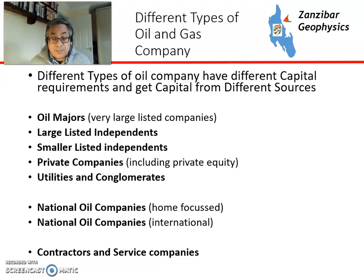Then you have national oil companies. This includes both home-focused, such as Saudi Aramco, and internationally focused, such as the Chinese companies and ONGC, and the contractors and service companies that provide vital services to keep them all going.